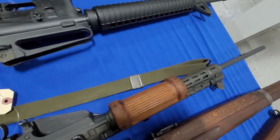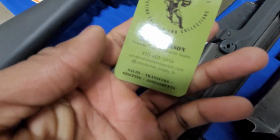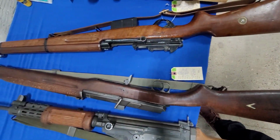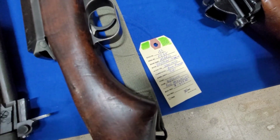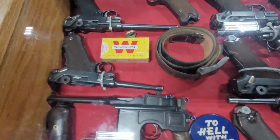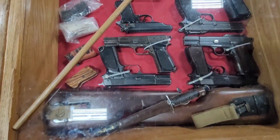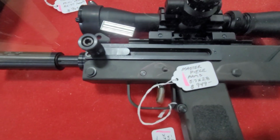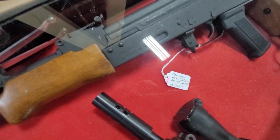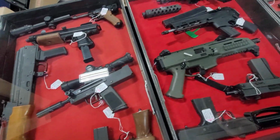Yo, check this out. Official Israel, this Dayan car. Hit them up. They ship out of state. As long as you have an FFL, they'll ship to you. A lot of collectible items. Yo, Masterpiece Arms, 5.7x28. That mini Draco is like one of the old ones. You guys are so lucky in Pennsylvania.